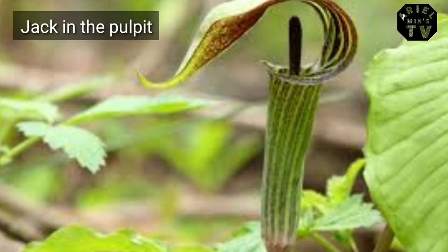Jack in the pulpit, bog onion, brown dragon or Indian turnip, is a herbaceous perennial plant growing from a corm. It is a highly variable species typically growing 30 to 65 centimeters in height with 3-part leaves and flowers contained in a spadix that is covered by a hood. It is native to eastern North America, occurring in moist woodlands and thickets from Nova Scotia west to Minnesota, and south to southern Florida and Texas.